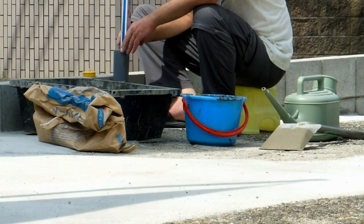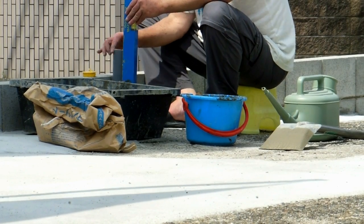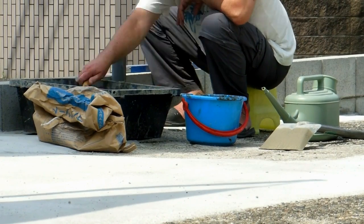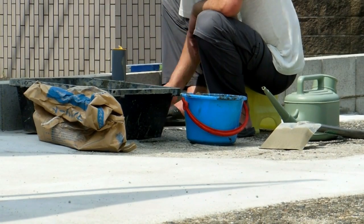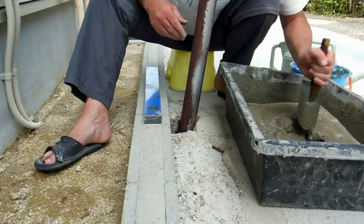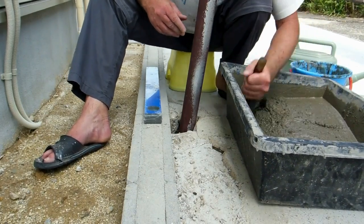Just getting a level onto it there, trying to get it as vertical as possible, because when you stick a 3 meter pole out of that hole, any variation in the verticalness of it is going to be pronounced, isn't it? So reasonably vertical, then move on to the other one. Again, just a bit of old downpipe, happens to be the right size there.